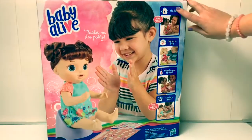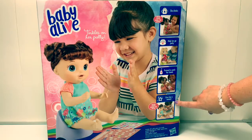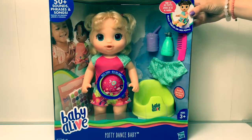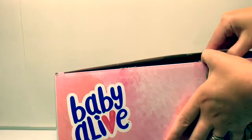This is for ages 3+. Let's take a look at the box. She drinks, you help her go potty, pretend to wash her hands, and give her a reward. This looks like a super fun Baby Alive doll. Let's open the box and take a look at what's inside.